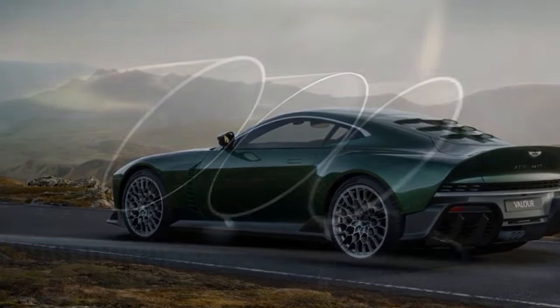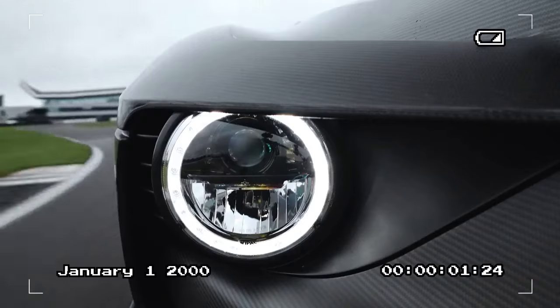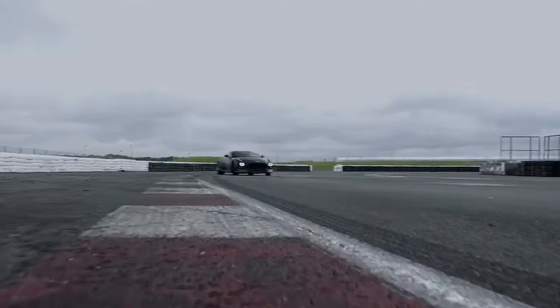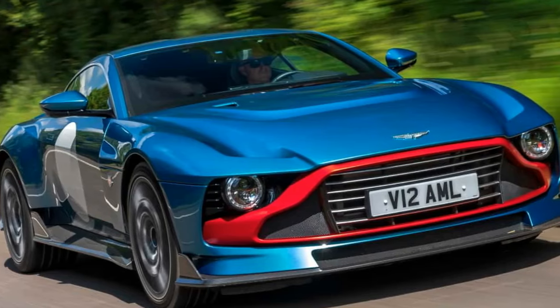4. Transmission. One of the standout features of the Valour is its 6-speed manual transmission. This provides a more engaging and tactile driving experience, allowing drivers to fully connect with the car. The precise and notchy gear shifts enhance the overall driving pleasure.